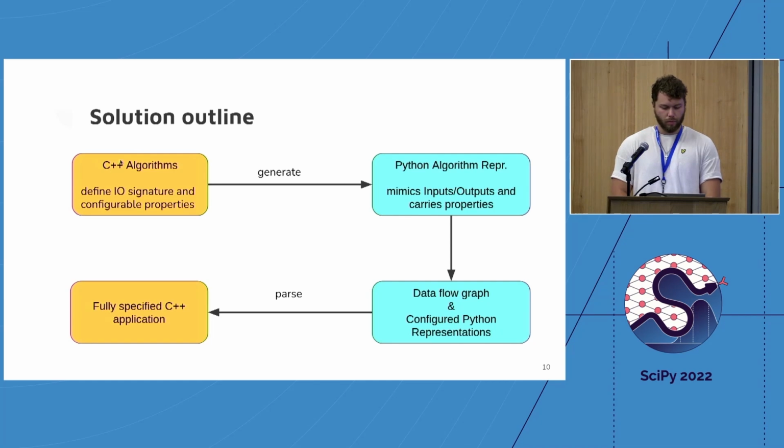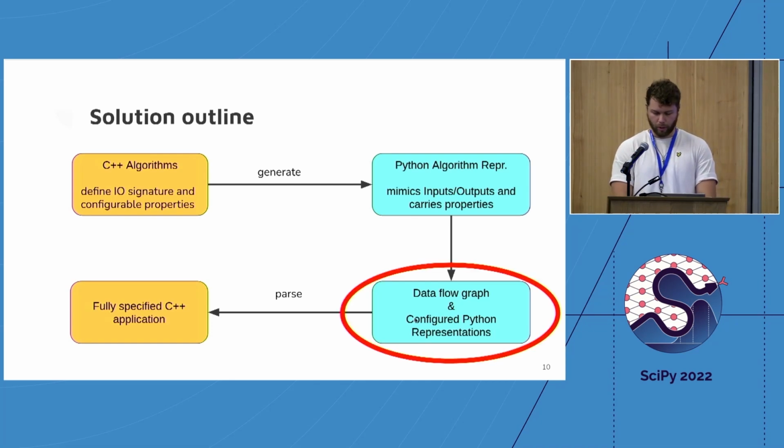We define C++ algorithms in our code base. They show you an I/O signature, so what comes in, what goes out, and a couple of configurable properties, so that they're versatile. During the build step, we then generate algorithm representations, so simply Python classes that mimic the input and output behavior, and they carry the properties. We can then use these classes, instantiate them, give inputs to outputs, and so on and so forth, and build a dataflow graph with that. And then we can configure these representations. All of this information will then be given back to C++, and then we have a fully specified C++ application that can run at zero overhead. Okay, and we want to be focusing on this part today.